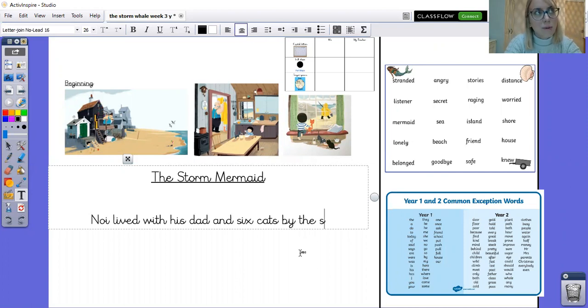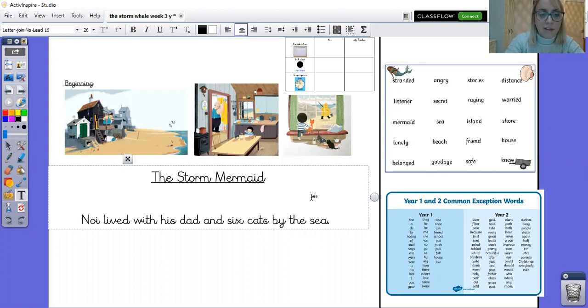Now I know there's a couple of ways to spell the E sound. I think it's the E capital T E N. Brilliant. Full stop. Finish my sentence. Now, when I have finished my sentence, I know it's a good job to reread it, because then I can check that I have done everything in my success criteria, and I can check if I've missed any words and it makes sense. So Noi lived with his dad and 6 cats by the sea. Okay, makes sense. I've got my capital letter, I've got my full stop, and I've got my finger spaces.